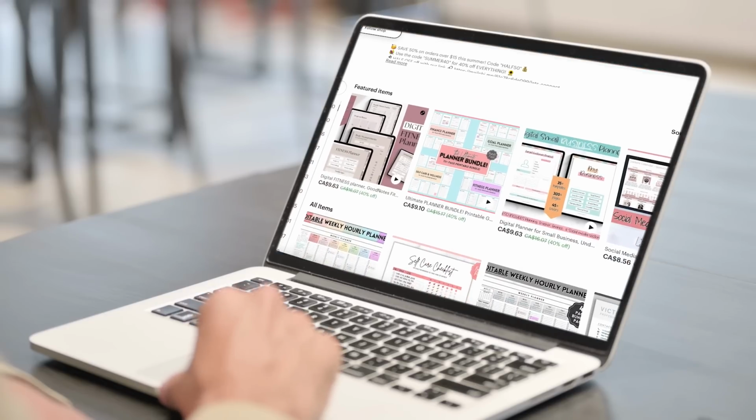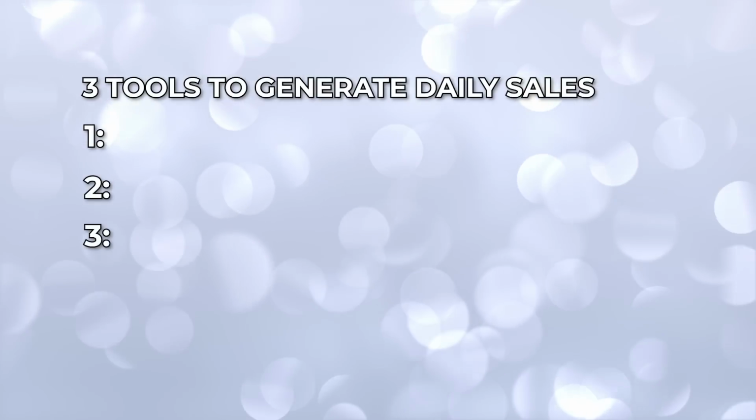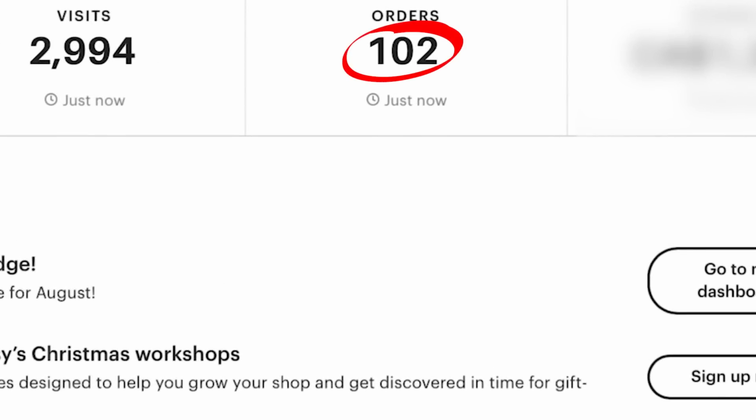I decided to study the big successful Etsy shops out there to figure out any patterns that I was missing. I discovered that they were all using 3 of the same tools to generate multiple daily sales. So I implemented their strategies and I couldn't believe the result. 100 Etsy sales flew in in just 27 days.